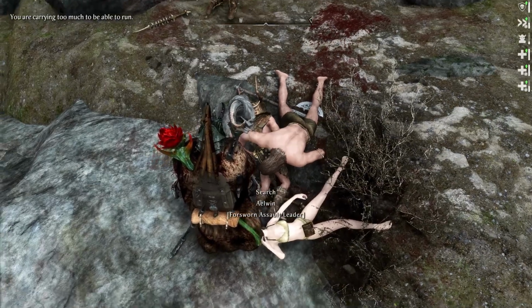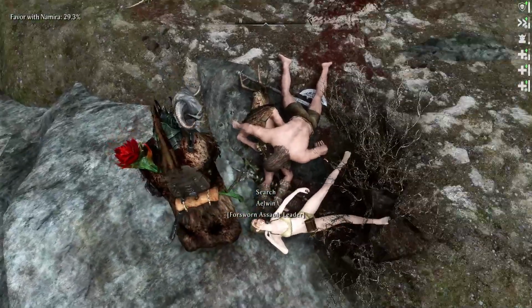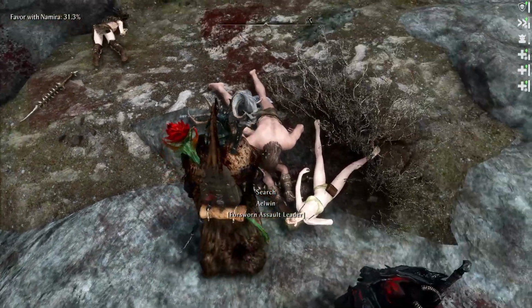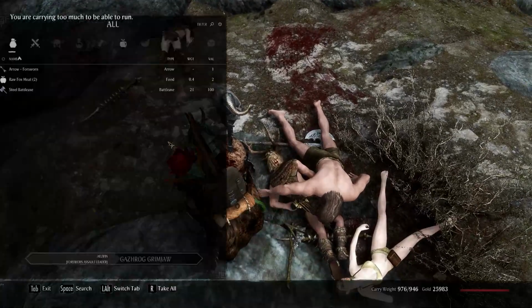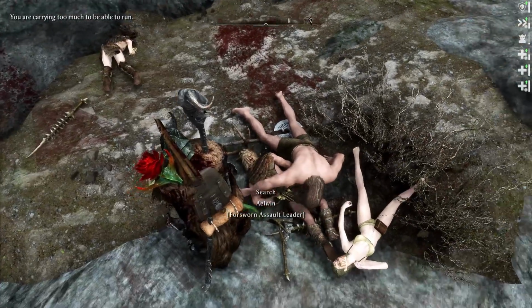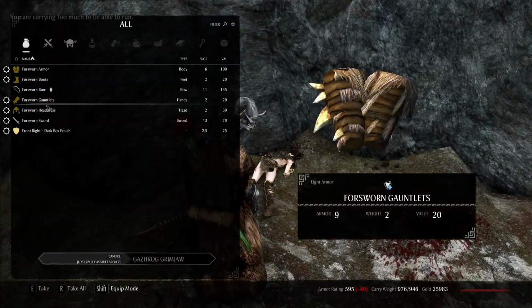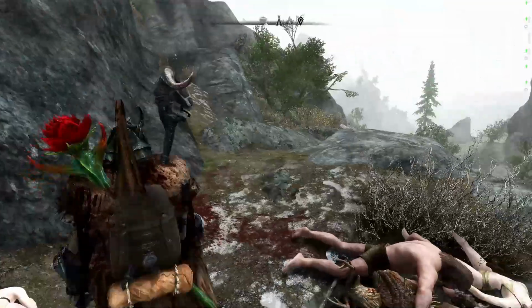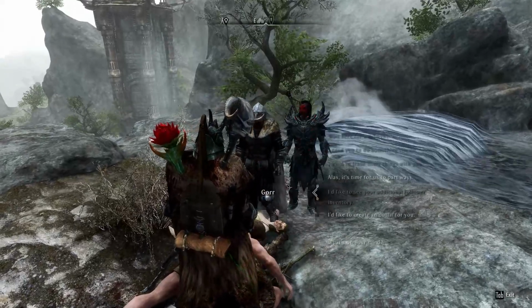Can't argue with that. Actually, feed favorite Namira. As you can see, my favor with Namira is growing with each corpse I feed on. You're the leader, I think I have already fed on you. I have fed on you as well. Okay, so a little bit of not the best out of the box, but still.